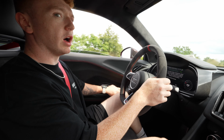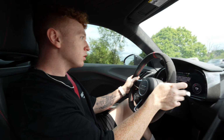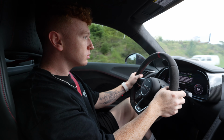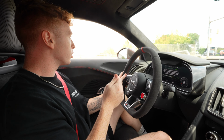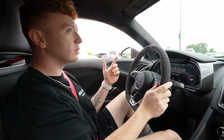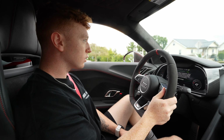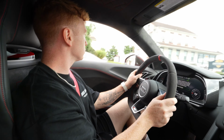We'll get some windows up for you guys as well. So smooth. You guys can hear the pops and cracks as well. Even at the 2, 3, 4,000 RPM rev range, you still get that super exotic. Hear it? You get those whip cracks in the shifts as well.